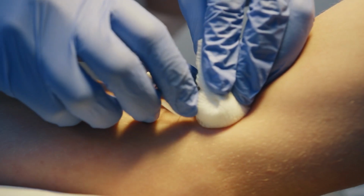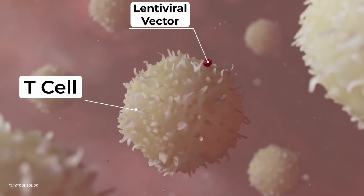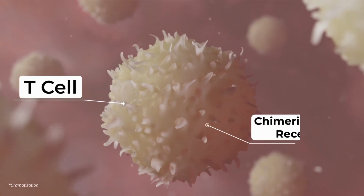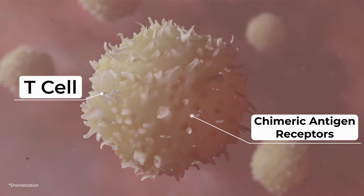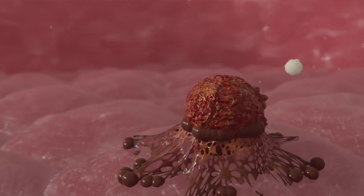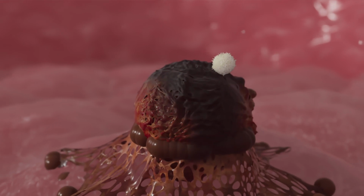CAR T therapy involves removing a patient's own T cells from their bloodstream, genetically engineering them with a specific receptor that'll target cancer cells, and then reinfusing the patient's own T cells back into their body to fight cancer. One of the main reasons why cancer is so dangerous is that it does a really good job of evading the immune system. So by genetically engineering these T cells, we're able to allow them to find and home in on cancer cells and kill cancer cells that they ordinarily wouldn't be able to see.